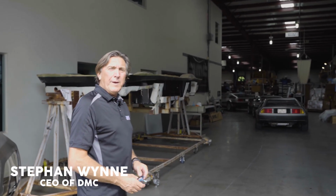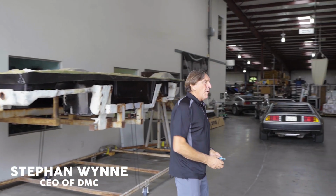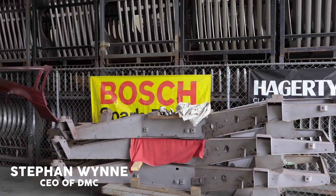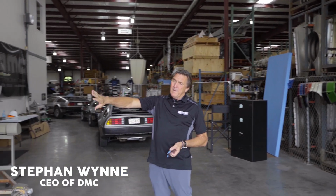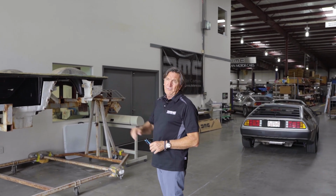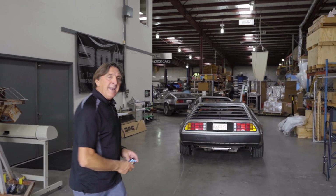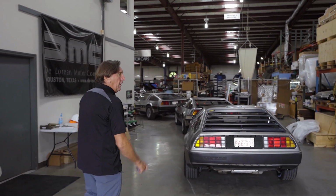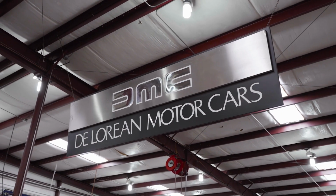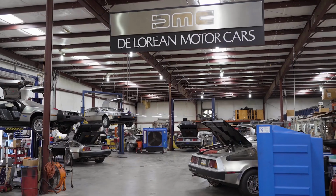Okay, so we'll do a quick walkthrough. Obviously you can see we've got all sheet metal and parts around us, some chassis of DeLoreans over here. This here, to my right, is actually a body drilling jig which we'll utilize when we go back into production. It was a tool from the original factory that came from Dunmurry in Northern Ireland, which we'll be absolutely putting back to use. It is the end of the day here, so all the cars that we normally would have in the lot outside are all inside, and we can just take a quick walk through the shop here and you can see what we have going on.